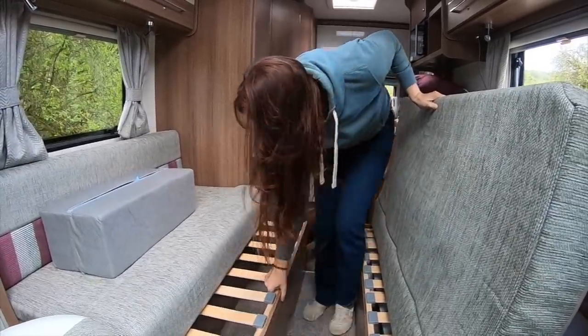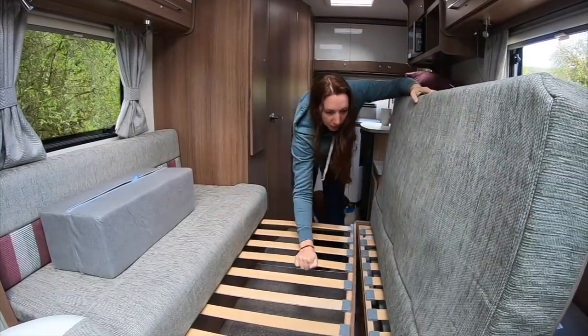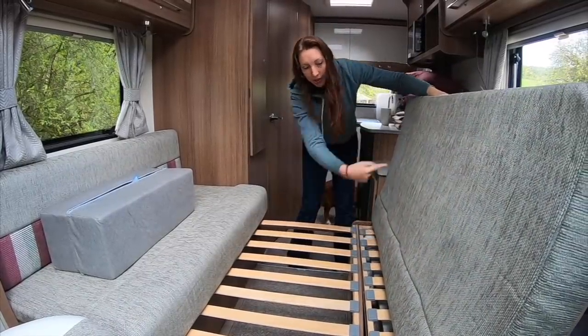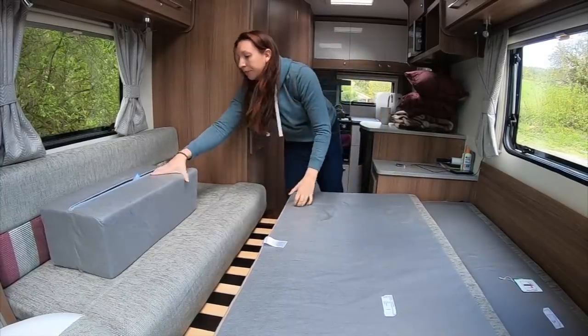I've got that stuff there. Come out the way, puppy dog. Good boy. That on there. So you've got the roll with your knees. That goes closest to the window. That goes on that way.